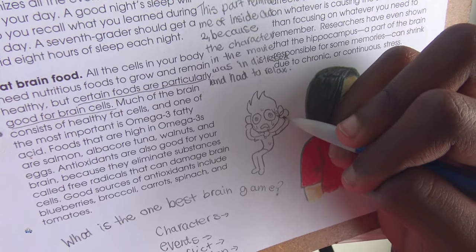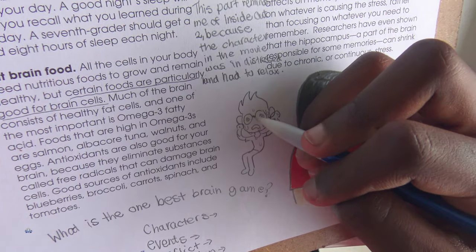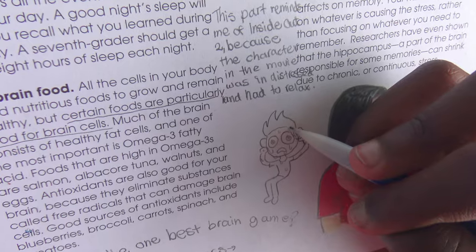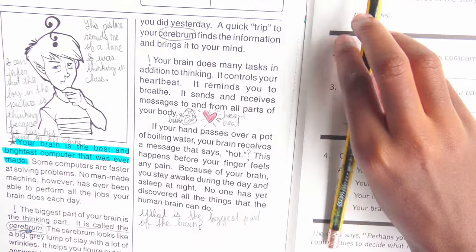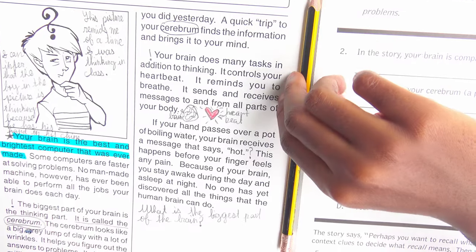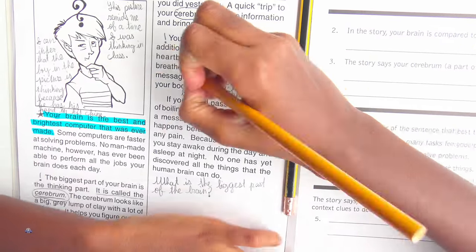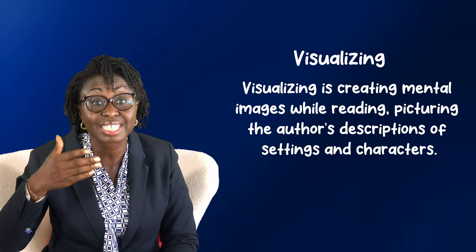Visualizing. Visualizing is when readers create a mental image in their mind as they are reading. The reader is picturing in his or her mind the way the author describes the setting or characters, etc.